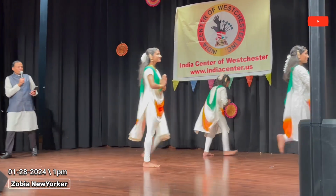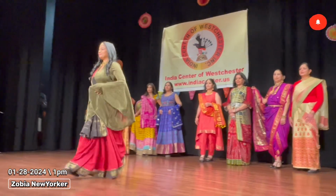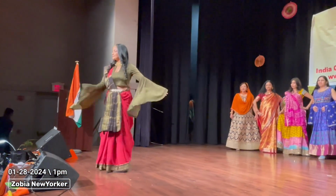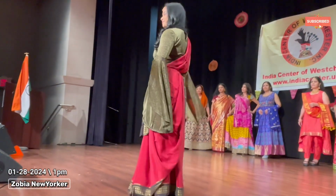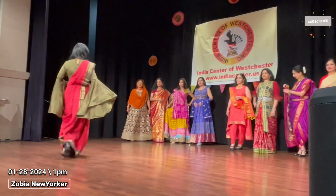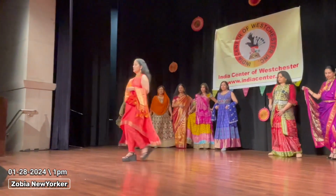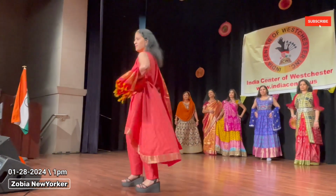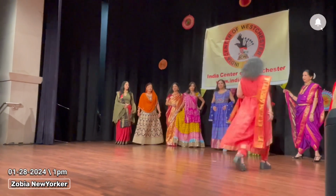What a wonderful performance. First model is wearing a Mysore silk saree. The origins of Mysore silk can be traced back to the reign of Tipu Sultan. These drapes are known for their durability, softness, lightweight, bright colors, and intricate metallic zari work. Our next model is wearing a fashionable salwar kameez made from Coimbatore cotton, accompanied with a pure Kanjivaram silk dupatta, styled with traditional jewelry representing the fabrics of the southern state of Tamil Nadu.